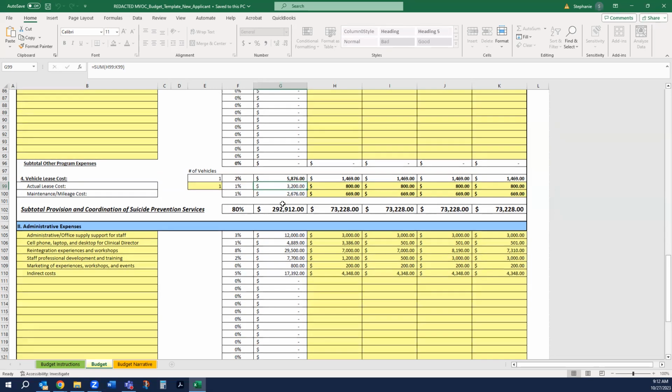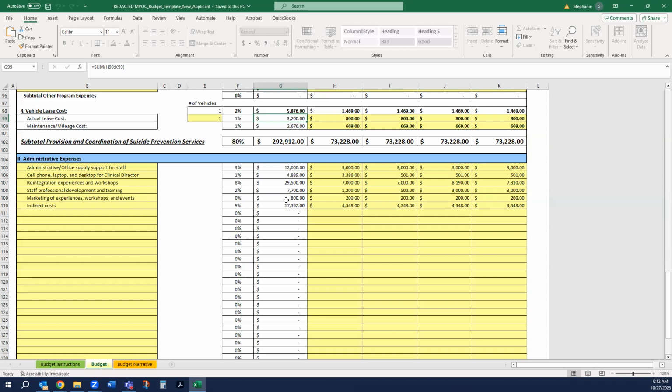So that's section 4. And then the final section of the budget is administration expenses. So we are bringing on a new staff member for this grant. And with that, we need to move offices for several other staff members to make space. So I calculated in $12,000 for office supplies for our staff. That is largely because I need to purchase 3 new desks. And office desks cost about $3,000 each. So a lot of money in there just to get an office up and running.